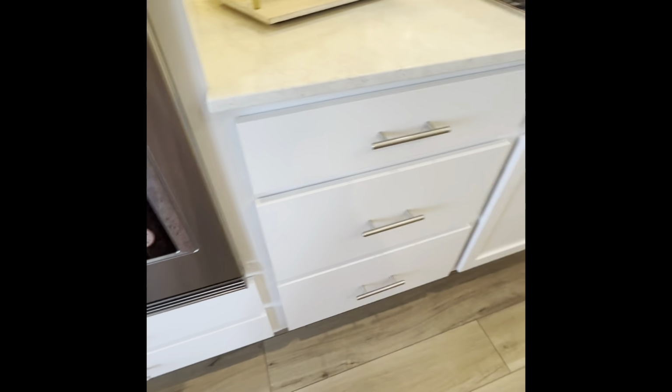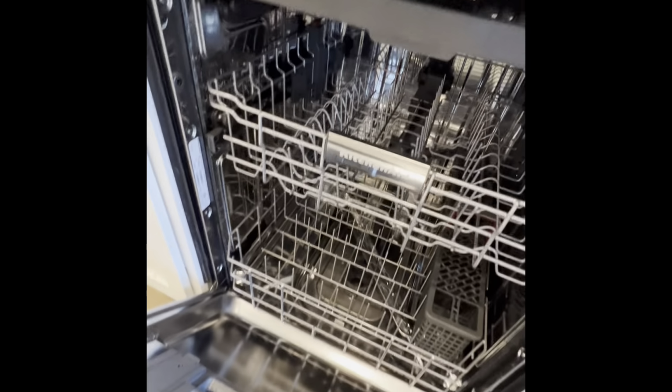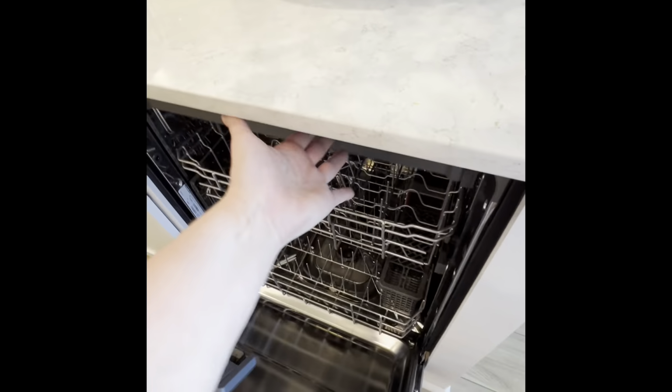Lots of drawers in here, perfect for your baking sheets. More drawers here, more drawers there. So that's 8 drawers in this kitchen. And then your dishwasher is a full stainless interior, and it has a 3rd rack. And that's regardless if it's KitchenAid or Whirlpool brand.